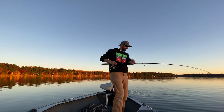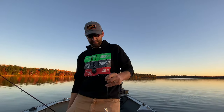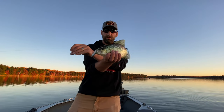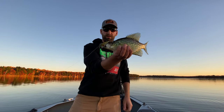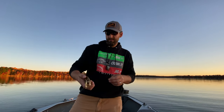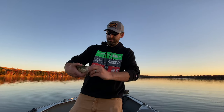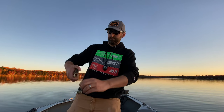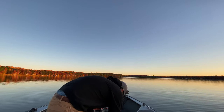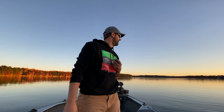Crappie. Yep, I'll take that. Crappie on the Z-Viber. Even those little guys will eat that thing. He's gonna go in the box. Might stop here and see if there's some more too. Throw a couple smaller jigs.